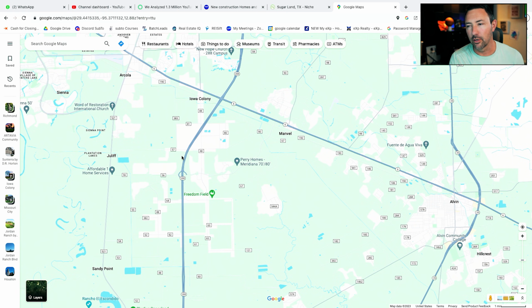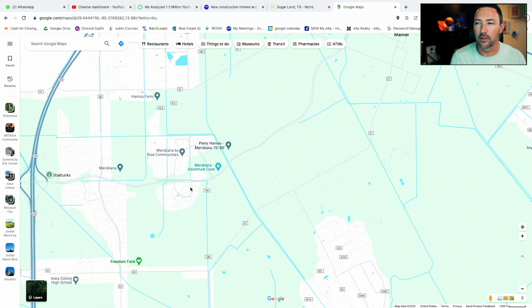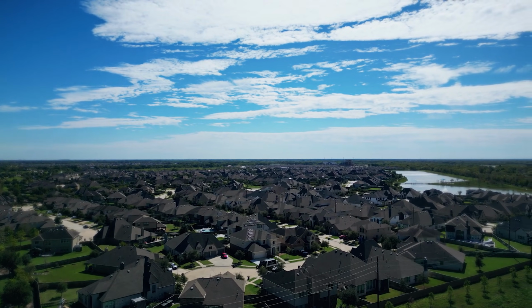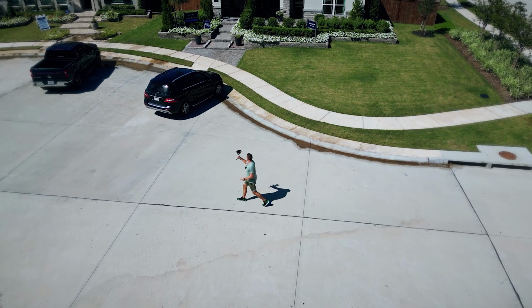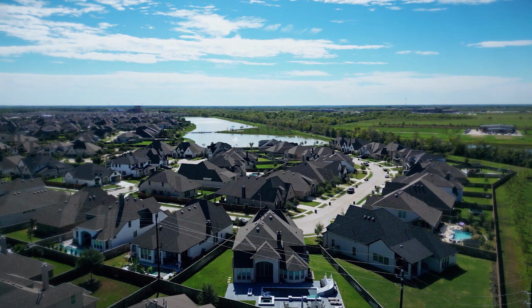If you recall, if you've been following us long enough, you see the Perry homes here, 7 and 8. This is Meridiana, however you want to pronounce it. This was a really cool master plan community that we went into and showed. We actually have some clients buying here right now.